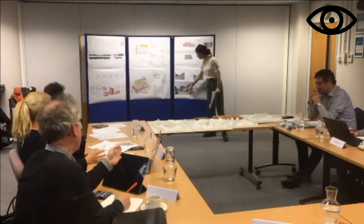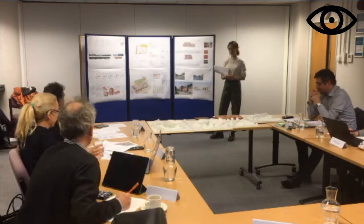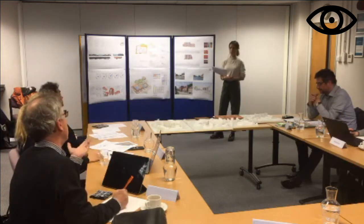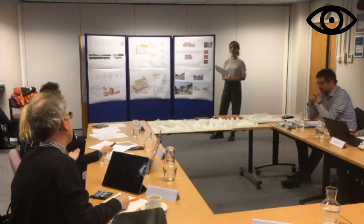I agree with you about the blank wall. I can't remember how the plan works there, but even if you could get a light to a staircase or a light to a bathroom, over the lifetime of the building you're saving quite a bit. And it's better quality light.